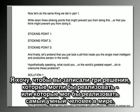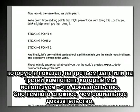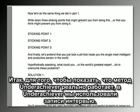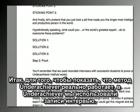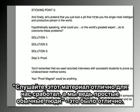And I want you to write down 3 solutions that you could possibly do or the smartest person in the world could possibly do. And then we move on now to step 3, which is our proof element. So if you remember looking at the diagram I showed you, step 3, or the third component that we use, is proof. It's a little bit different than social proof. In this case, I want to use proof showing that the stuff works. So with Underachiever, we used recorded interviews to show that the underachiever method worked. We used interviews with our successful students who'd attended the seminars. We had Mel's interview on Australian radio, and all of that was really giving testimony to, listen, this stuff is great, it worked for us, and we're just regular people, which is perfect.